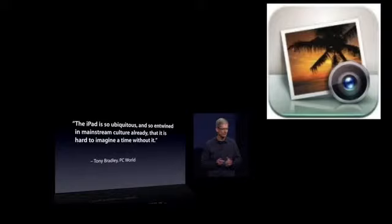The new $5 app works on the iPad and iPhone. The app features built-in multi-touch editing, brushes for editing photos, professional quality effects, basically just Instagram, but a lot better.